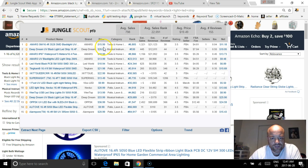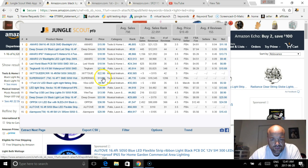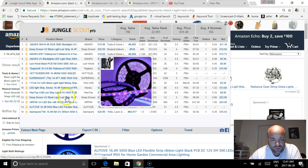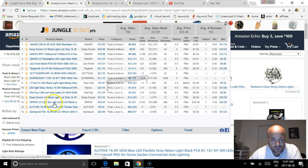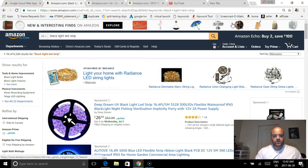So we got price points over $25. We got 1, 2, 3 over $25. The average price is $20. So we're going to write it down. So we're going to go black light LED strip.